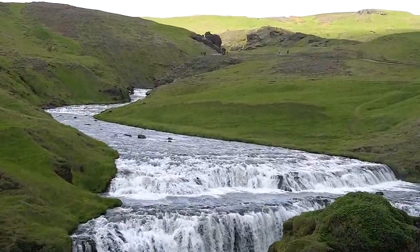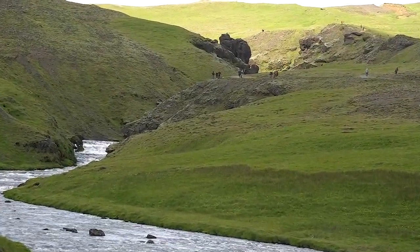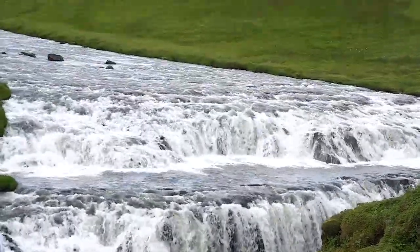Not far from it is the Hstavaosfoss. To me, Hstavaosfoss is coming out from somewhere on the ground and spreads through the land with its beautiful tail.